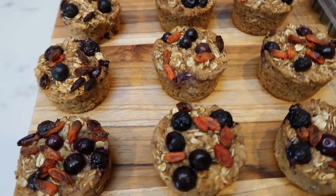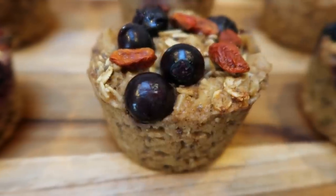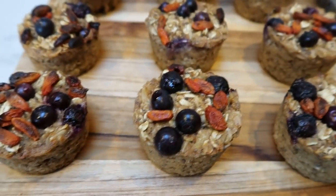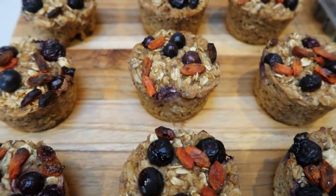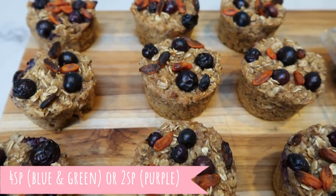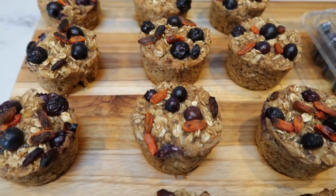My gosh, these look so good. Look at these, you guys. They're nice and thick and just dense with oatmeal. And then we topped them with those goji berries and blueberries. These look amazing. So each one of these oatmeal cups is 4 smart points, and that's on the blue and green plan. If you are on purple, these are only 2 smart points because your oats are 0 points.